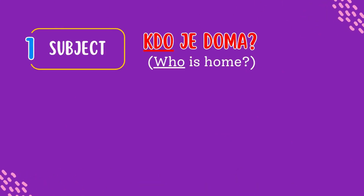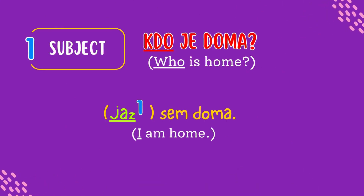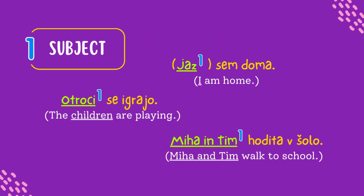Kdo je doma? Jaz sem doma, or simply sem doma. The subject is in the first declension, even if sometimes it's omitted. Otroci se igrajo. Miha in Tim hodita v šolo. The conjugation of the verb has to match the subject.